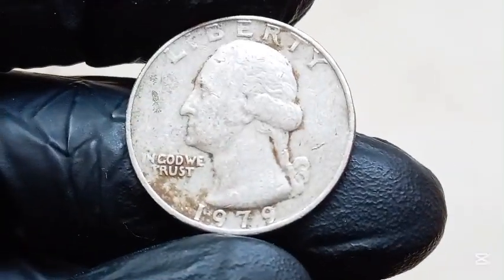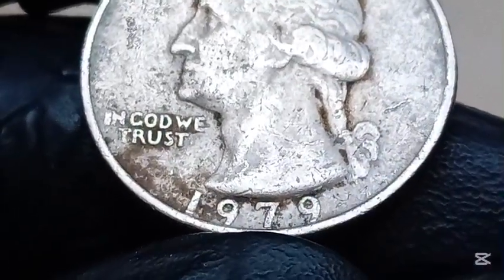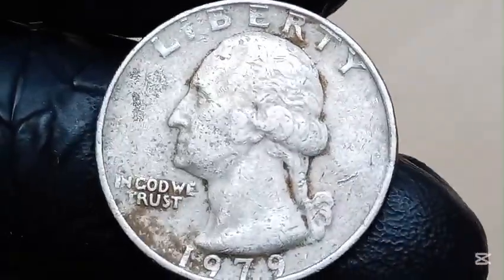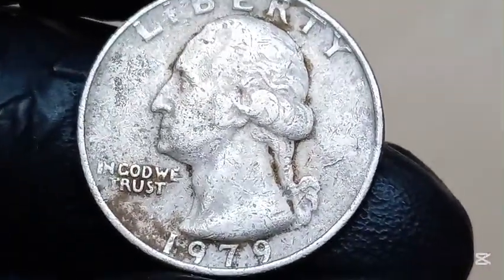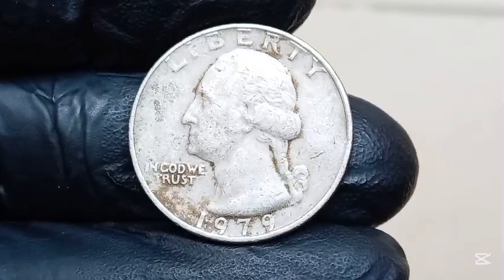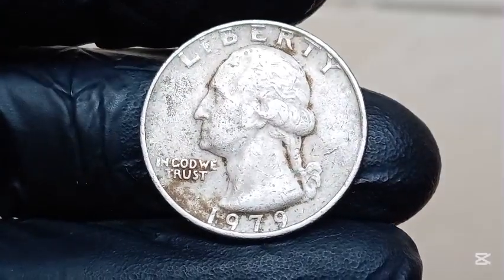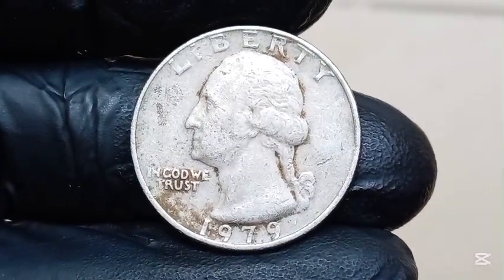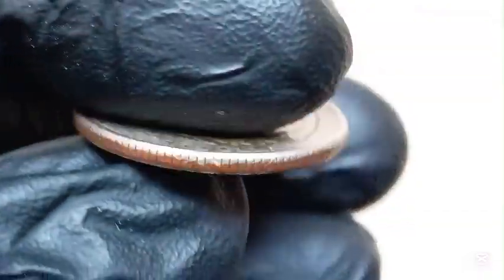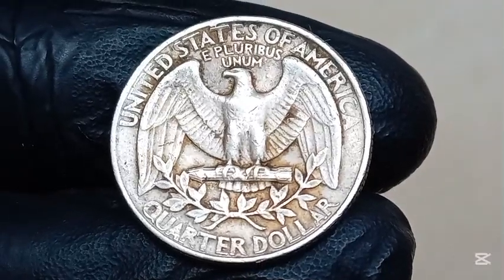The coin we're looking at today is the 1979 Washington quarter without a mint mark. It was struck during a time when billions of quarters were being produced for everyday use. At first glance, it seems completely normal. On the obverse, you'll see George Washington's well-known profile facing left, with Liberty above, In God We Trust below, and the date 1979 clearly visible. Right next to the date, there would usually be a mint mark, but in this case, it's missing. A tiny detail that most people never even notice.